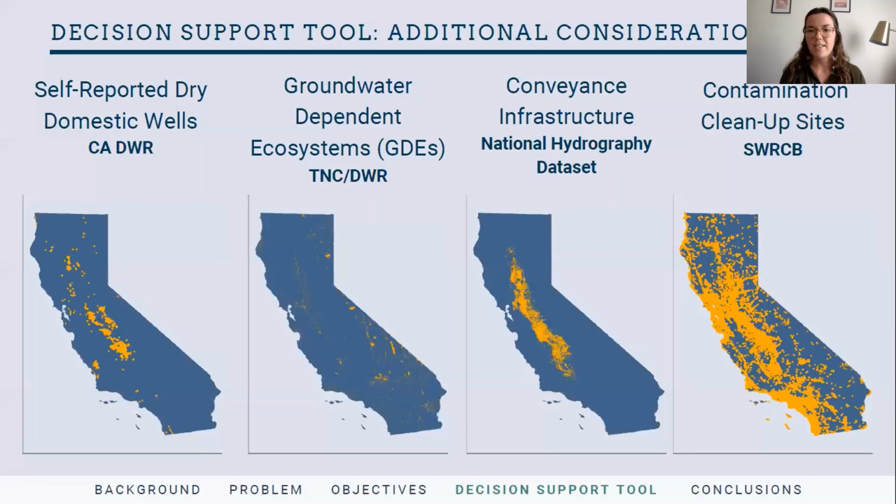So Jenny introduced the additional considerations of our tool earlier, but I'm going to give you a bit more detail on the data that we used to incorporate these into our tool. So we used the Department of Water Resources Domestic Water Supply Shortage Reporting System to access the location of domestic wells that have run dry, and used a data set developed by the Nature Conservancy and DWR to identify the location of potential groundwater-dependent ecosystems. The location of existing water conveyance infrastructure was accessed through the National Hydrography Dataset, and we used the GeoTracker web portal generated by the State Water Resources Control Board to locate contamination cleanup sites that may pose an additional threat to water quality.